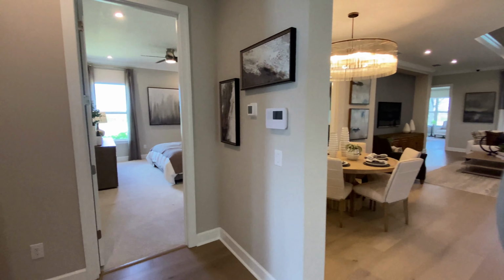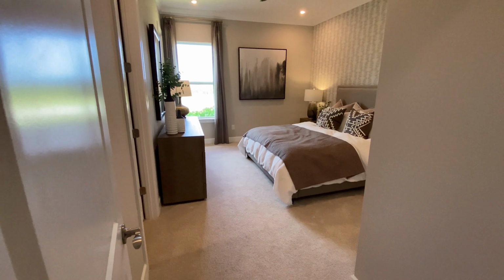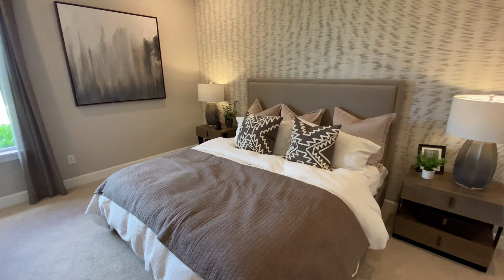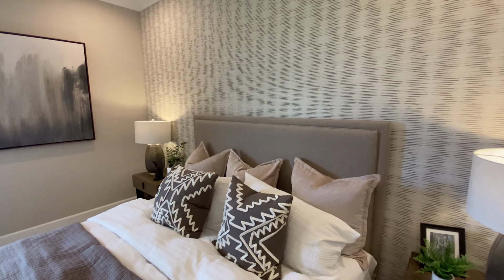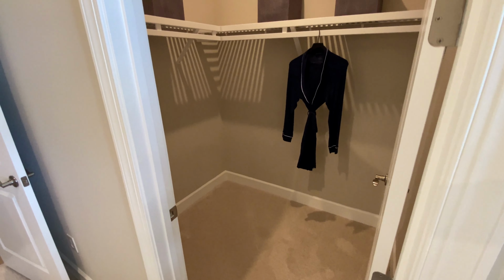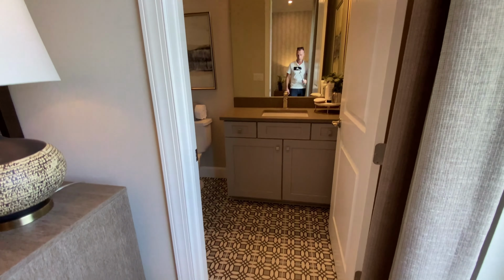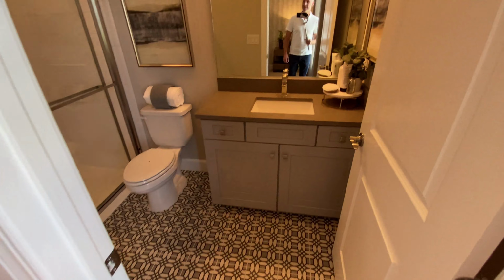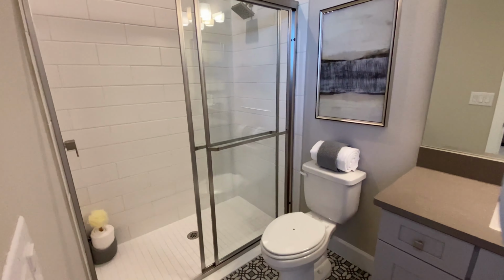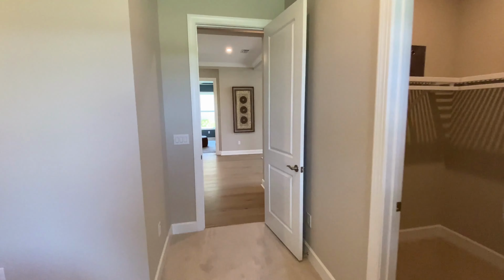Again, let's go check out the next bedroom. Here we are over here with bedroom number two. Again, a very good size. I love that grass cloth wallpaper. Really a nice touch. We also have a walk-in closet. And this bedroom has its own ensuite bathroom. Love the tile. Very nice. That bathroom has no access from the rest of the house.